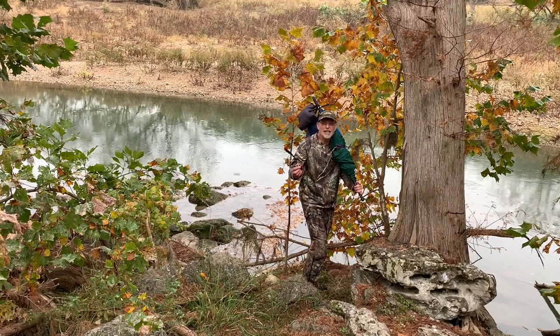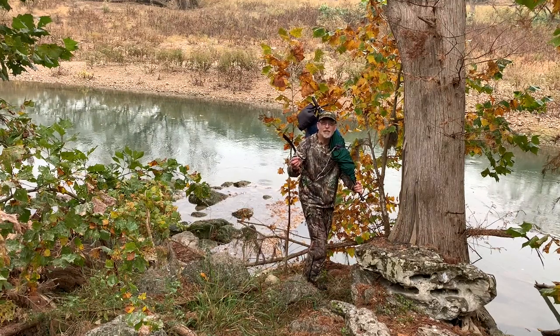Always leave your campsite cleaner than you found it. Leave no trace.